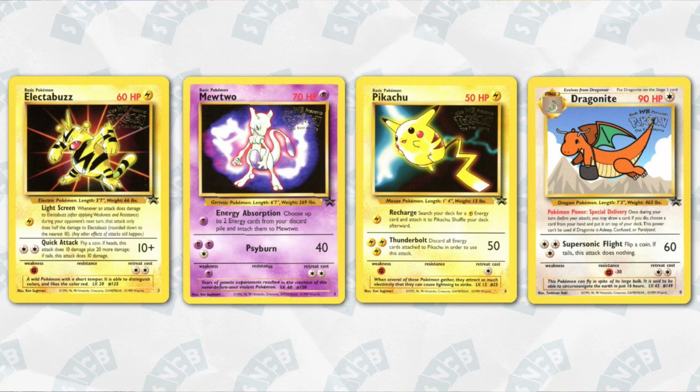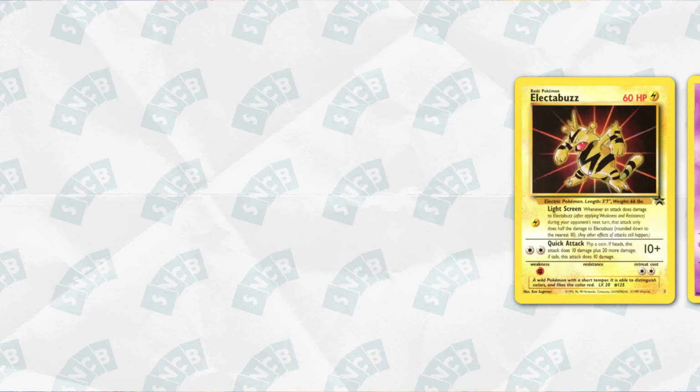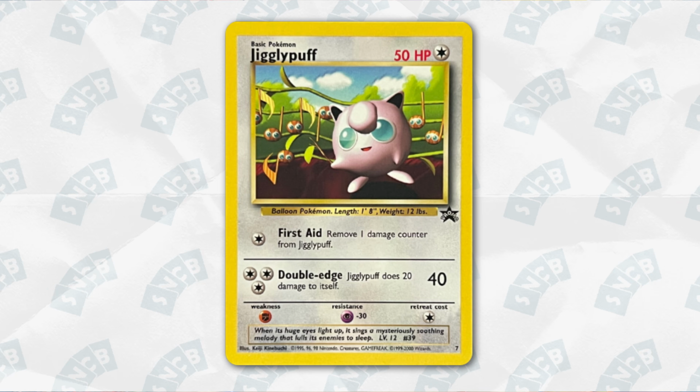So if you're super passionate about these promos and you want a complete set, it would look something like this. 4 regular stamped cards, 4 missing stamp cards, 4 inverted stamp cards, 1 Japanese exclusive English stamped Mewtwo, 1 Mewtwo, and 1 Jigglypuff. So the next movie to come out was Pokemon 2000. Now sometimes people call this the power of 1.